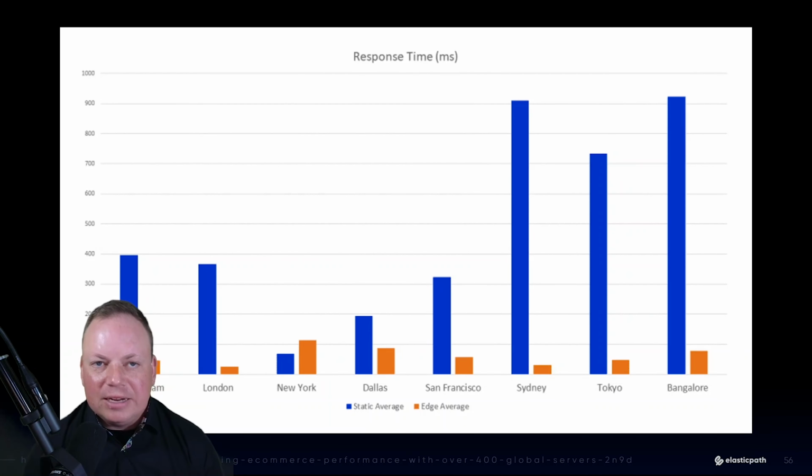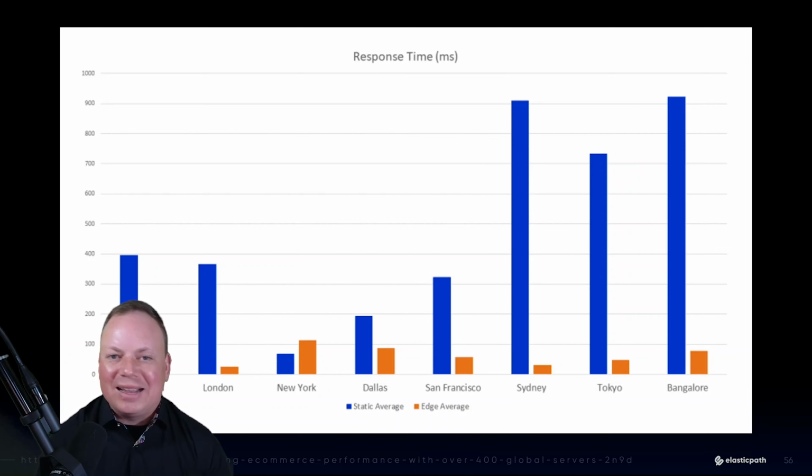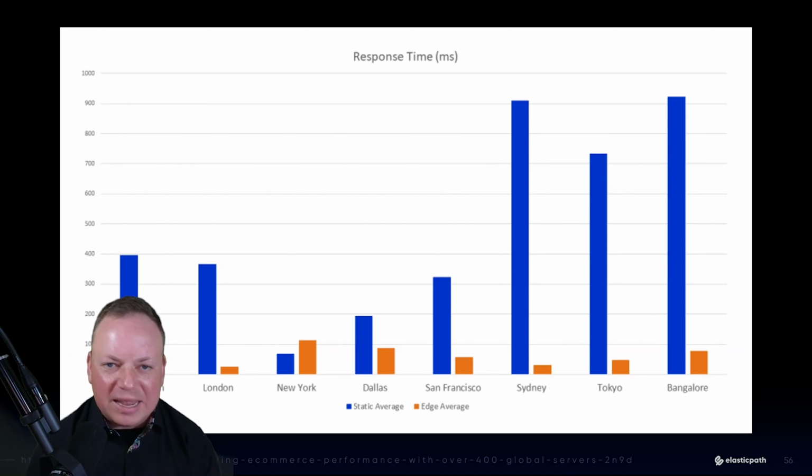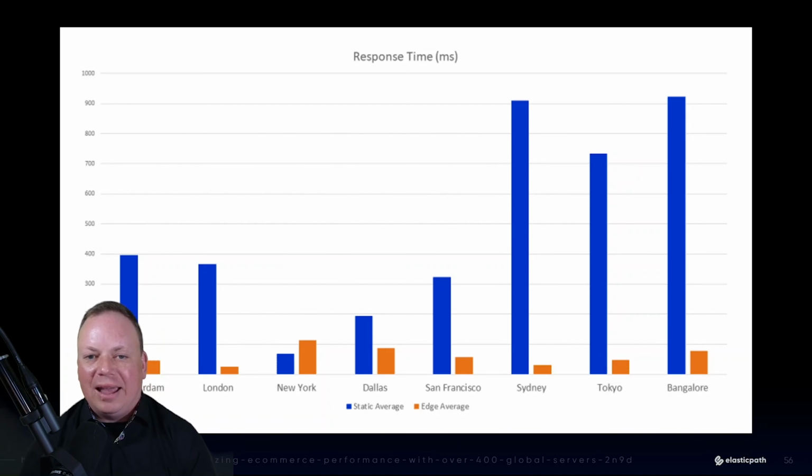In fact, here is a graph that I pulled together comparing a traditional AWS Lambda versus edge functions. So I called the API 10 times from each region, and here are the different response times that I got out of each and every one. And if you want to find that article, it's available on dev.to, and you can see the methodology that I used to deploy it and to test it and to see this huge performance gain by deploying it out onto the edge instead of using a traditional server.